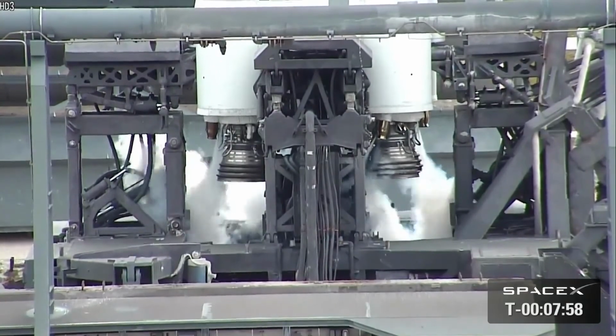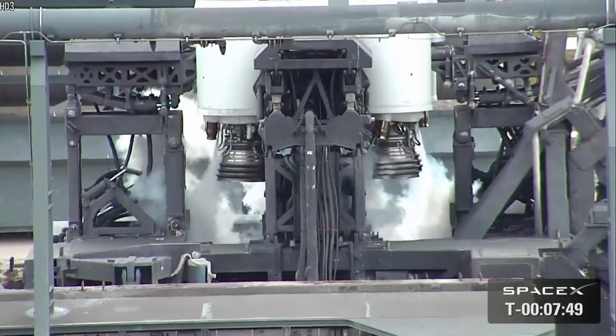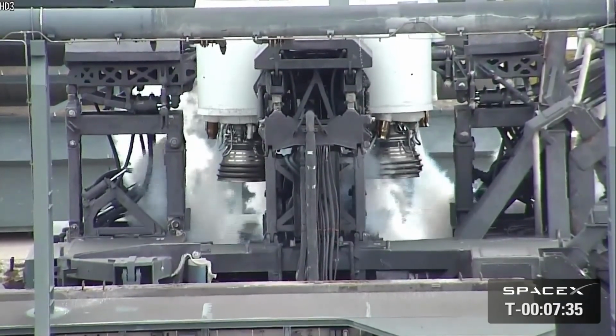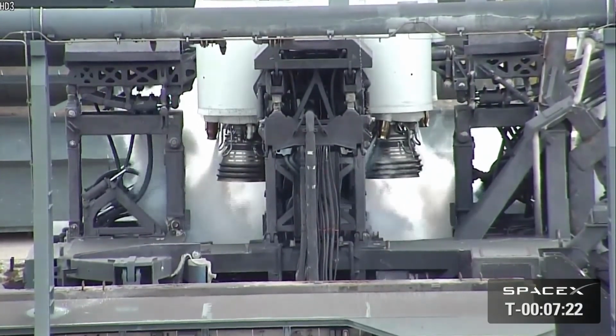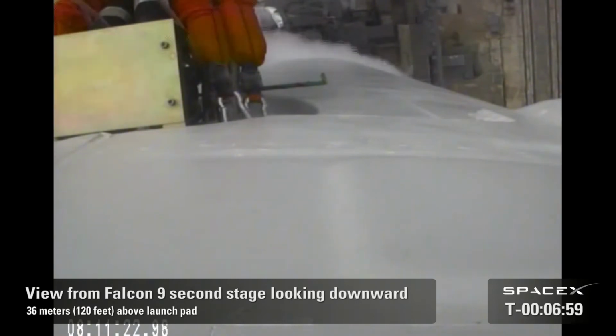T minus 8 minutes. Dragon internal auto sequence has started. Dragon batteries are on bus. T minus 7 minutes. Dragon is on internal power. All systems go.